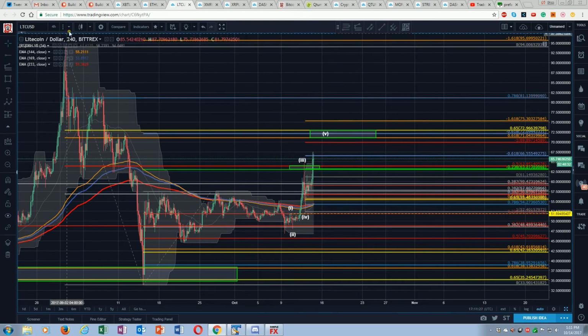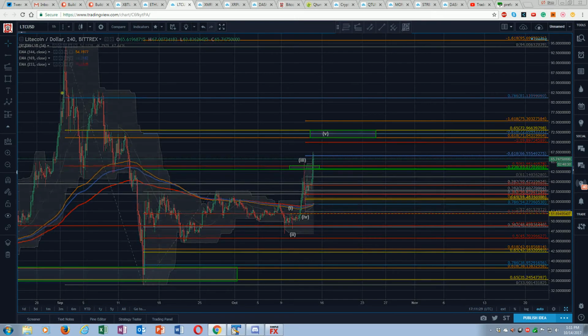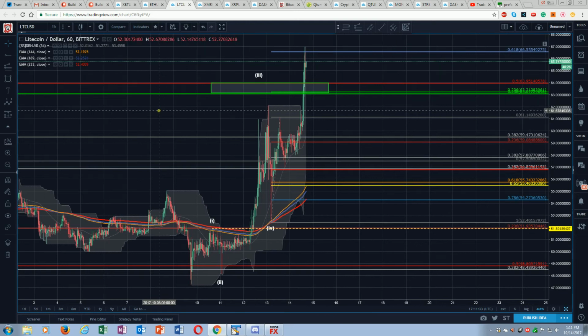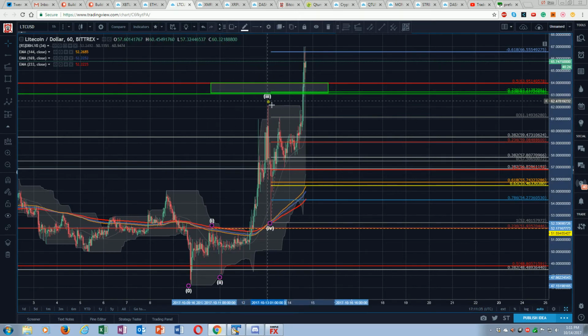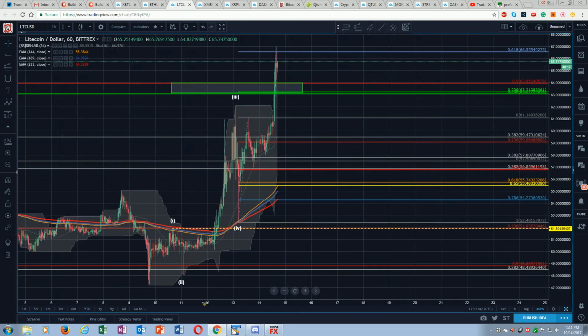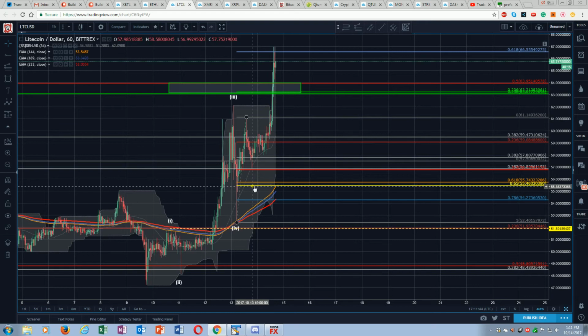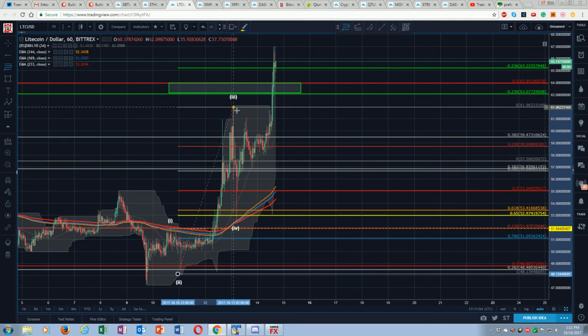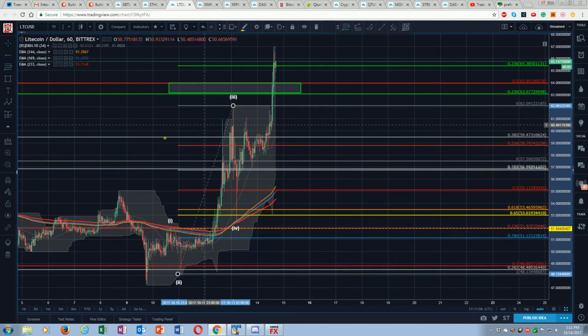Now let me go to a 1 hour. Right? So you can start to see this. So we're calling this our 3rd wave, at least at this point in time. Now, take note of a couple of things here. I'm going to pull this off just for the time being. Now, I'm going to take out my retracement tool. I'm going to go from my 2 low to what I've currently labeled as 3 high.